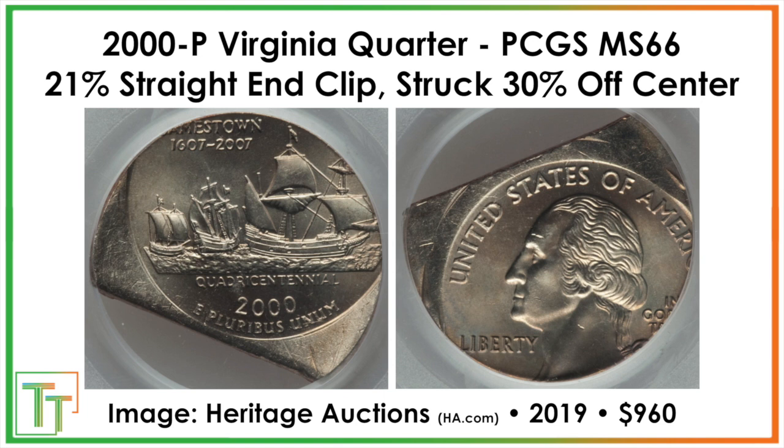In this case, we have a straight end clip, so in the process of punching out the planchets, somehow it didn't properly get a circular shape, and instead it's more like this half moon. But the thing is, once the planchet size is sort of incorrect, it increases the odds of being off center and not properly falling into the dies, and that's what happens here. Struck 30% off center and sold for about $960.